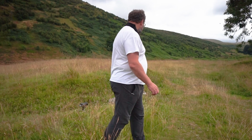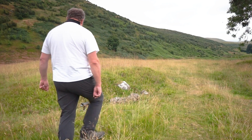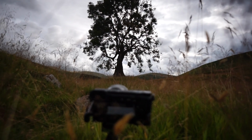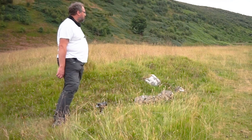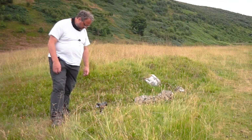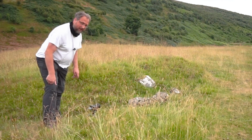So I've got the camera set down. You probably can't see it there. It's down here in the grass, really, really low, sitting on my wee gorilla pod. I don't have it on the proper tripod today. Let me just switch it on again because it was all set up, but it's stopped now.